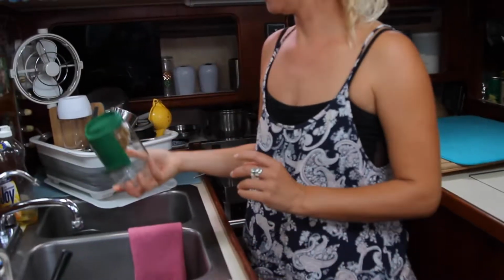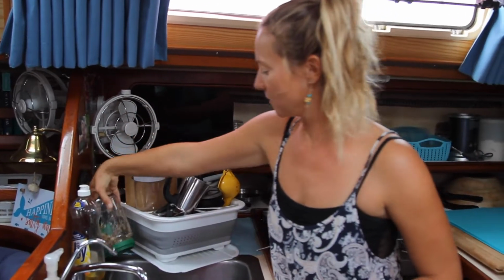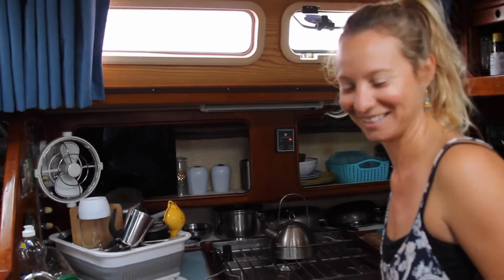We're also usually always sprouting. I've got some alfalfa sprouts on the go. I've been sprouting lately too. Hairs from my nose and ears.